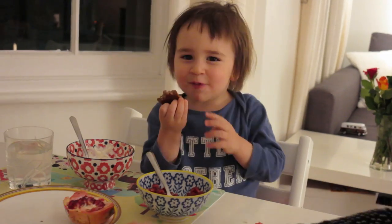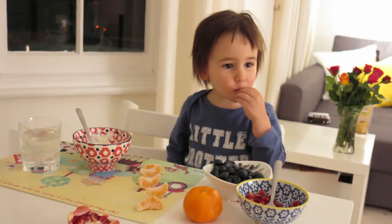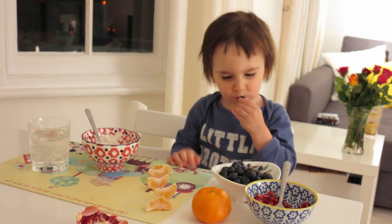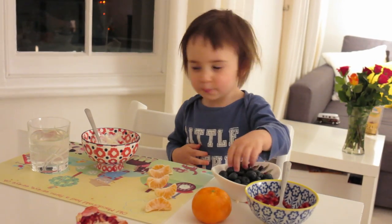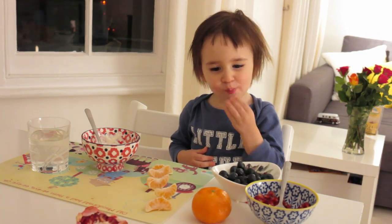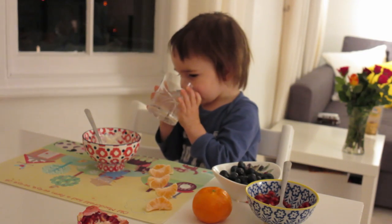This is the banana pancake, and we give him lots and lots of fruits. We're gluten-free, so we don't eat bread, breadsticks, muffins, cakes, and he's happy with that. He eats his berries. His recent favorite fruit is pomegranate. He would have sometimes the whole fruit or even 2 fruits every now and then. And he likes the coconut water.